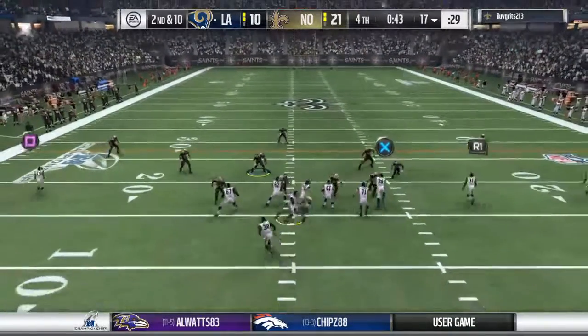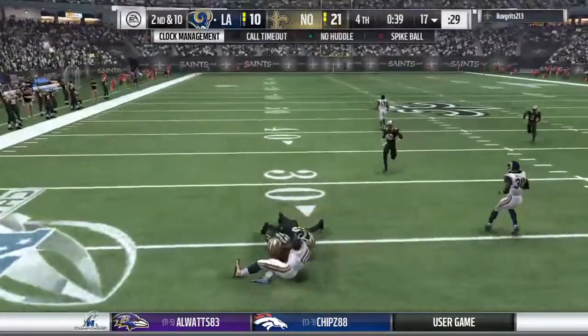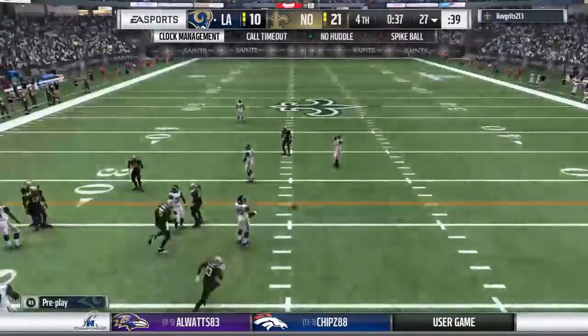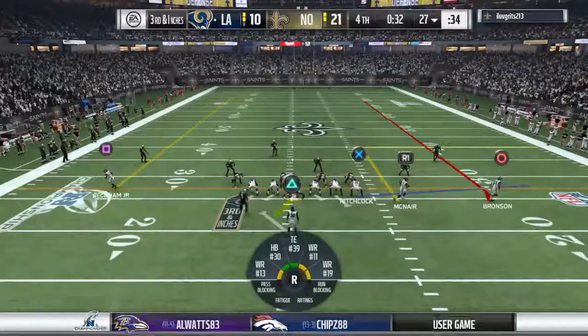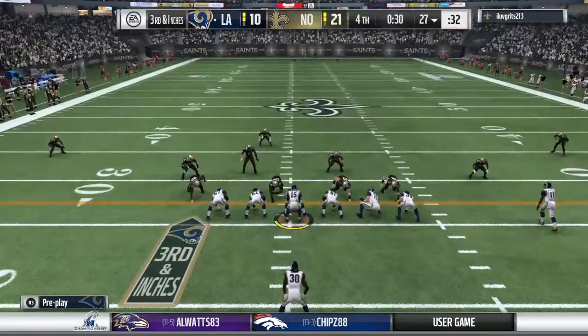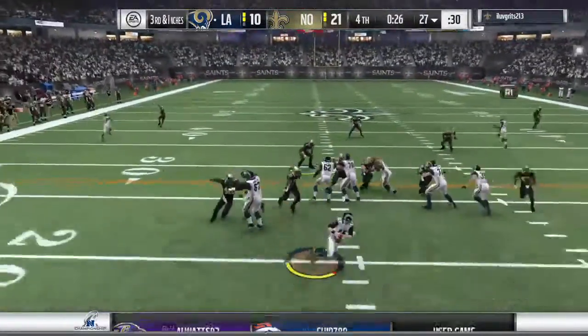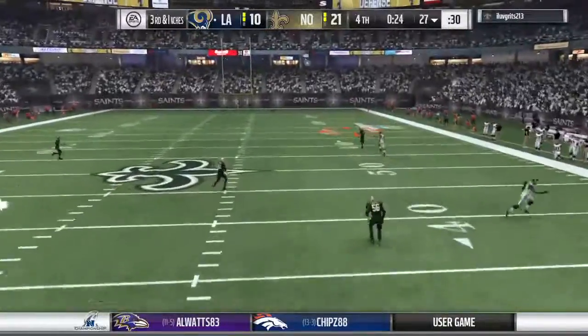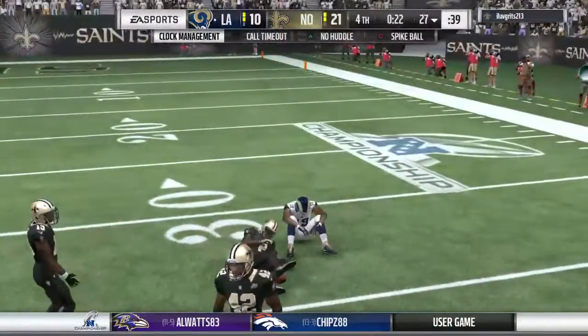Yeah, he's since being hurried. He got rid of it before taking the hit, but incomplete. And this time he's got the hook up. It's complete. It'll be a pickup of 10 yards. And that's going to make it 3rd down and less than a yard. And they're going to hurry back to the line now. Dalton bootlegs out. He's going to let it fly. And it's knocked away and incomplete.